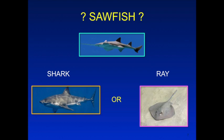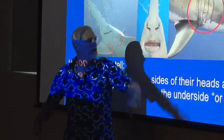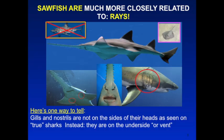And the reason is because its gills are on its underside as opposed to a shark. Everybody's seen the shark gills up here, and they tell you, if you're getting bitten by the shark, punch it in the gills, good luck. But this is what they're talking about. And the nostrils are on the underside in a sawfish as well. So the gills and the nostrils are oriented just like a stingray would be and not like a shark.